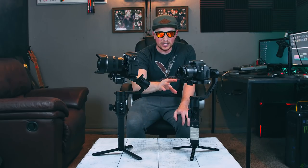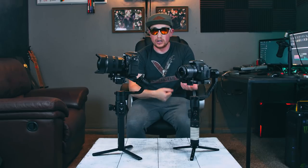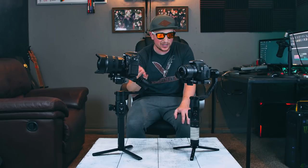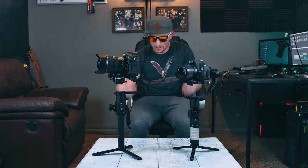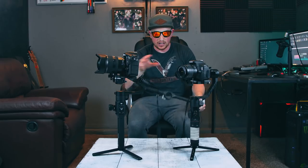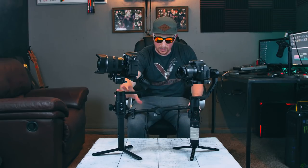Another thing that I like about this is the weight. The actual weight of the rig is almost 3 pounds. It's a lot lighter than the RONIN-S. And another thing is accessories, such as the handlebar grips. There are more accessories for the Crane than there are for this right now.